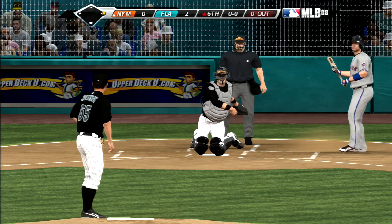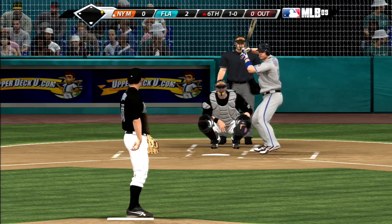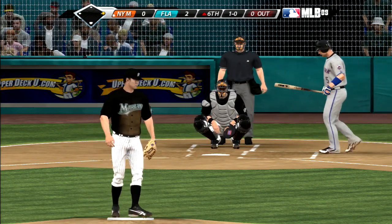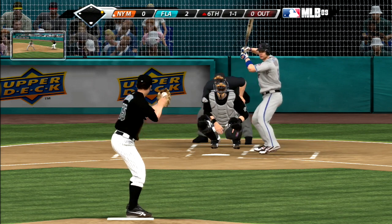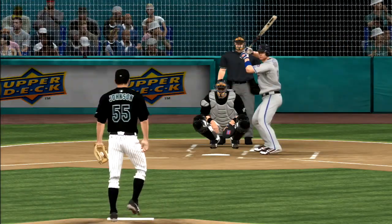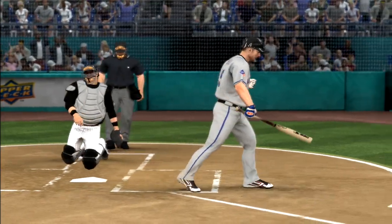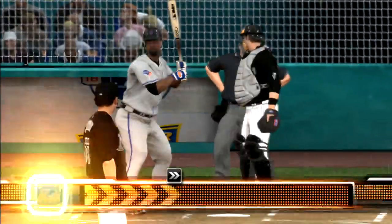Too low, 1-0. In for a strike, it's 1-1. Third time through the lineup for these guys now, and they haven't done a whole lot to this point. 1-1 pitch on the way. And now here's a ball grounded foul over toward third. And he struck him out. And there's the hat trick, as that's his third strikeout of the ball game. One away now for the Mets in the sixth, and in steps the always dangerous Carlos Delgado.